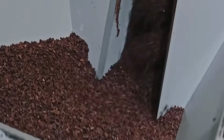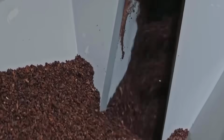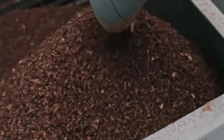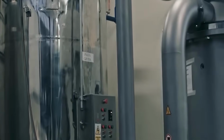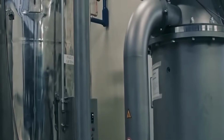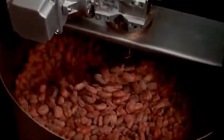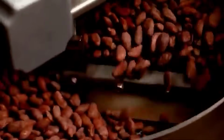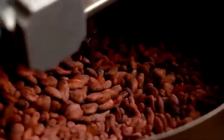Roasting is not just about cooking the beans, it's a chemical transformation that unlocks the complex flavors hidden within the cocoa nibs. The beans are fed into large, rotating drum roasters or continuous belt roasters and exposed to carefully controlled dry heat at temperatures between 250 degrees and 300 degrees for 20 to 30 minutes. This Maillard reaction develops the chocolate flavor while drying the beans further and loosening the outer shells.